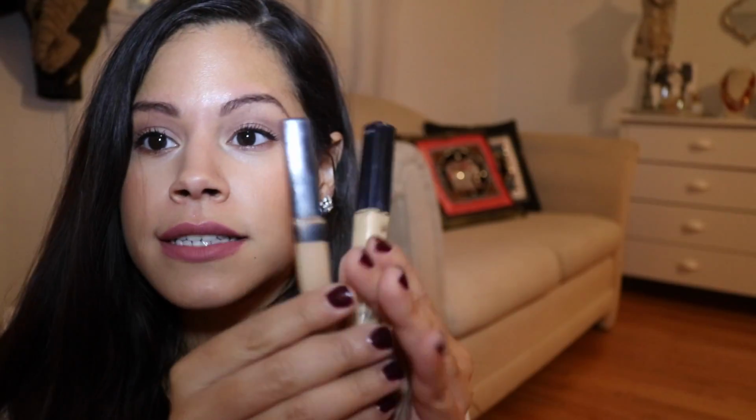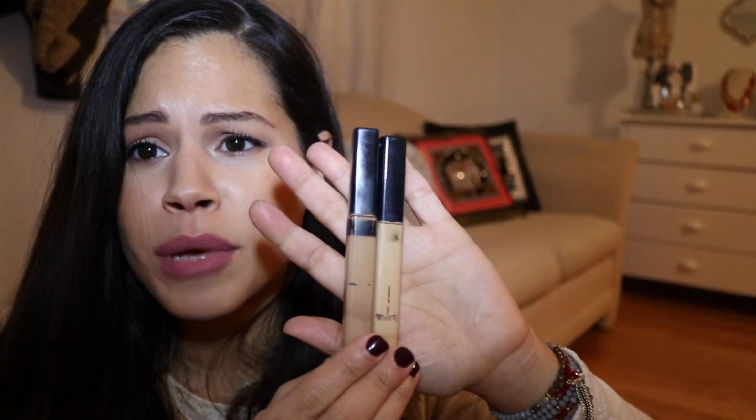So the next 2 products are my Maybelline Fit Me concealers, and again, I think a lot of people love these concealers. I think they're better than some high quality concealers. I use 2 colors. One of them is in the color 20 and one of them is in the color 35. They're just such good concealers.